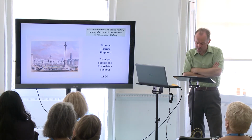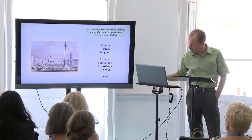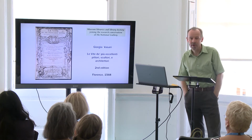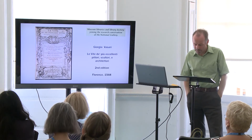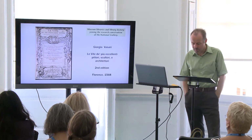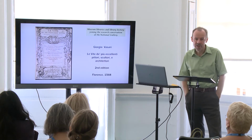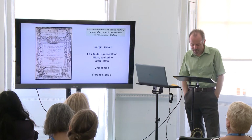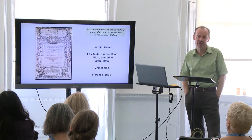The printed sources which did contribute to the writing of Materials include standard biographical works, such as Vasari's Lives. This is the second edition of 1568, but he also collected the first edition of 1550. He was a scrupulous and methodical reader, comparing multiple editions. His documentary sources include not only published works, but also manuscripts. By the time he was writing in the 1840s, a fair number of the manuscripts critical for the history of painting had already been edited and published as a result of antiquarian interest.